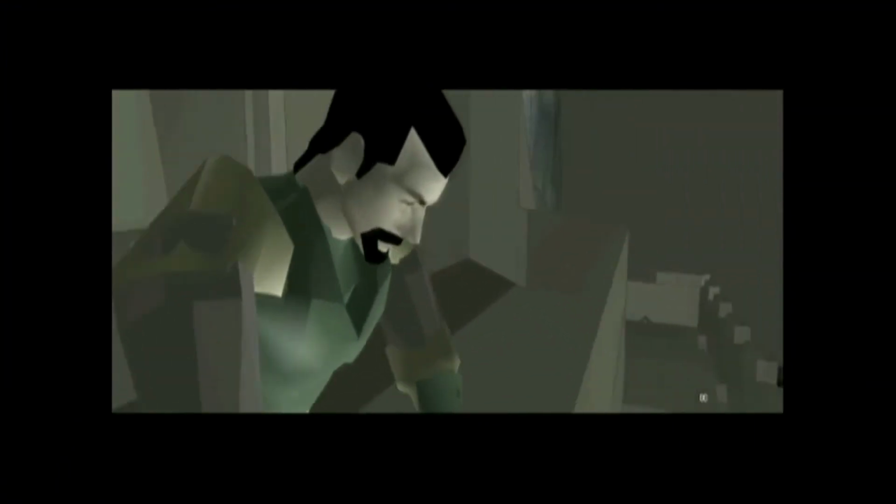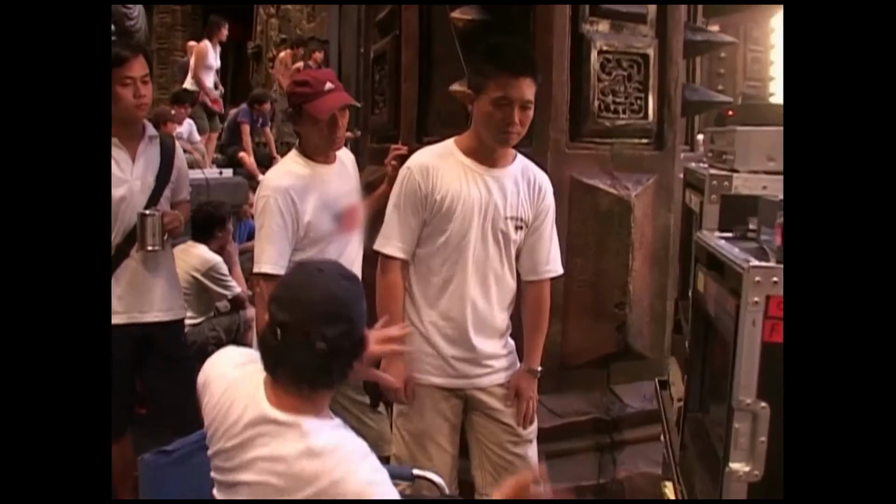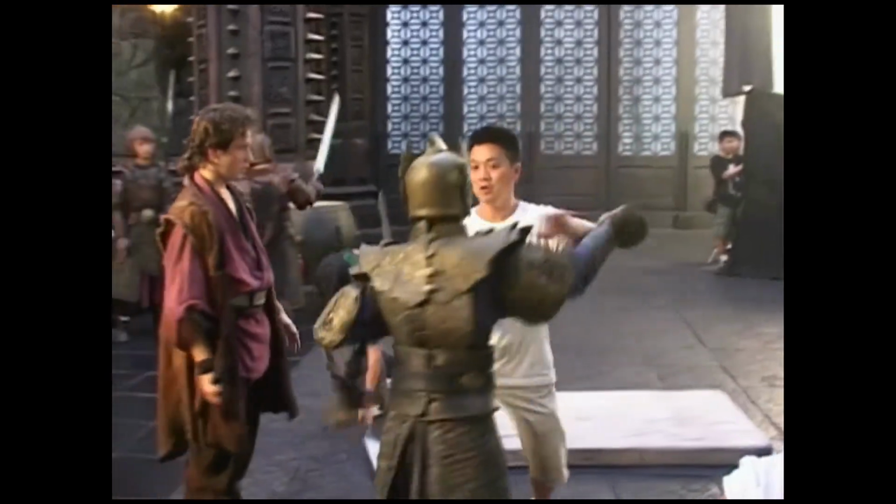We had to do it all on a green screen stage, and so creating a previs for that was necessary in order to plan and prepare what we were going to do. The previs is really there for everyone to take a look at, anyone who's going to be involved in the creation of that sequence.